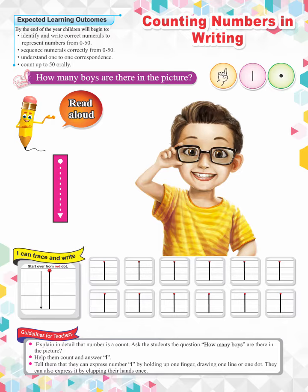Teach the children to trace the numeral 1, starting over from the red dot. Explain to the children that they can express the numeral 1 by holding up one finger. Apply other methods to make the children recognize and learn the numeral 1.